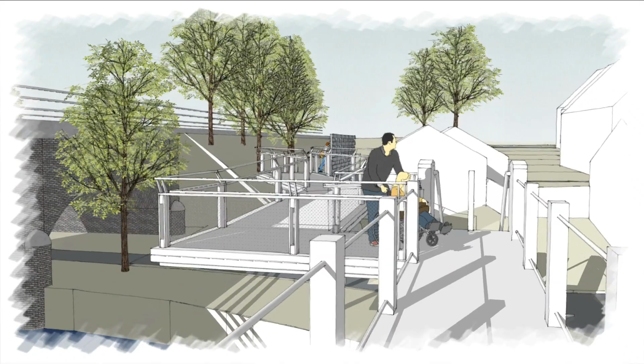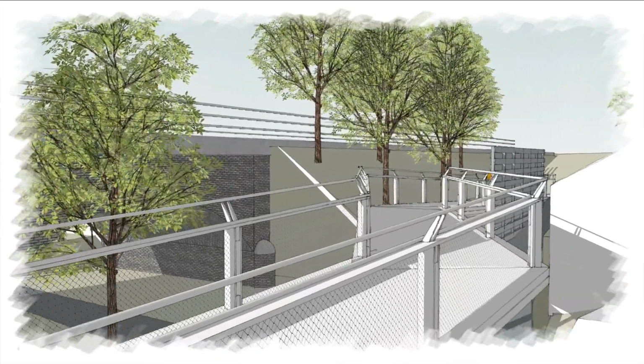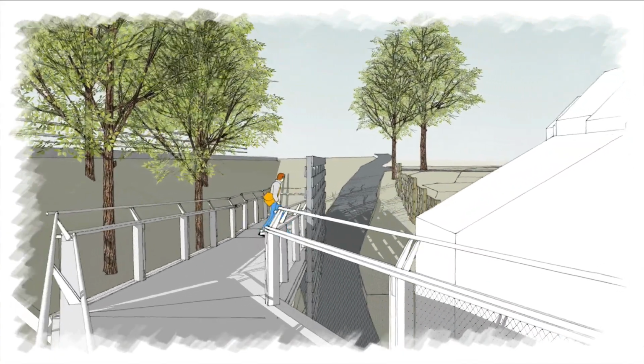This illustration can happen. It's an option that has had an awful lot of professional work done to show what could be built. Do remember what you can see here. On the north side of the river, ramps built into the footpath from Saffron Meadow.